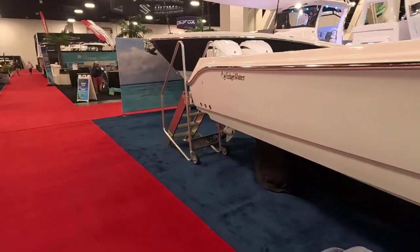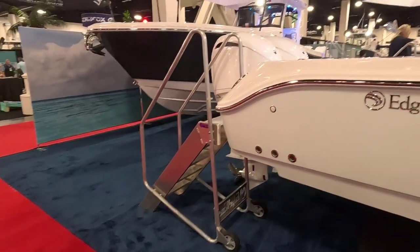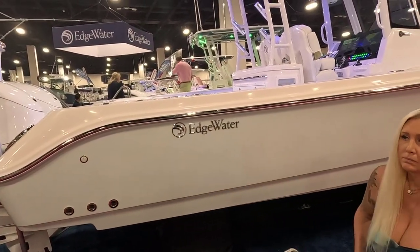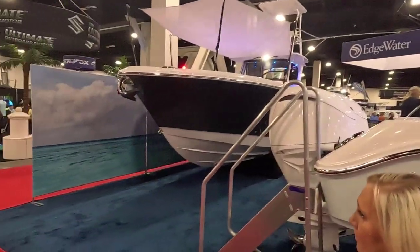Edgewater is the same company as Everglades. They make nice boats too. Two different brands of boats? Yeah, for some reason, I don't know why, but you could tell all the similarities.